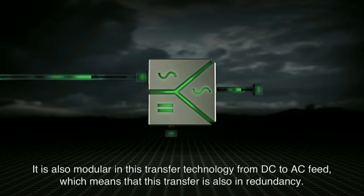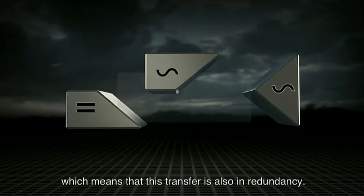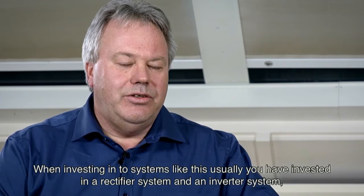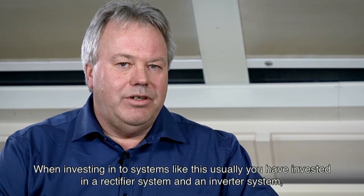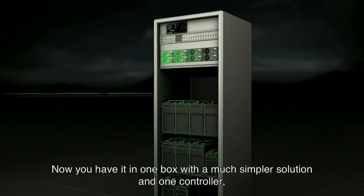It's also modular in this transfer technology from DC to AC feed, which means that this transfer is also in redundancy. It's not a kind of static switch that could be a single point of failure. When investing into systems like this, usually you have invested in a rectifier system and an inverter system with probably two different suppliers with different controllers. Now you have it in one box with a much simpler solution, one controller. So of course your cost of ownership will be reduced.